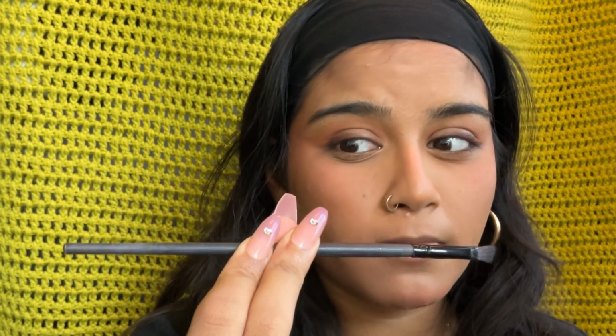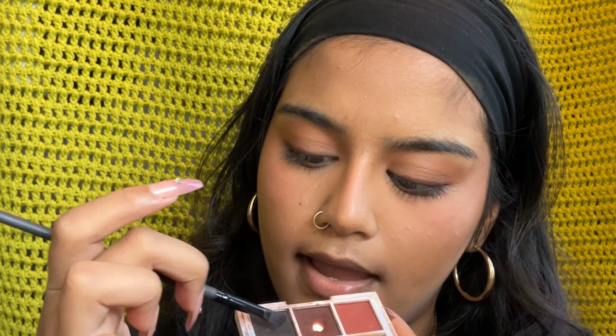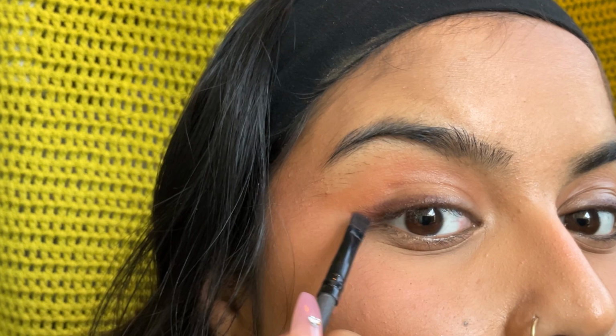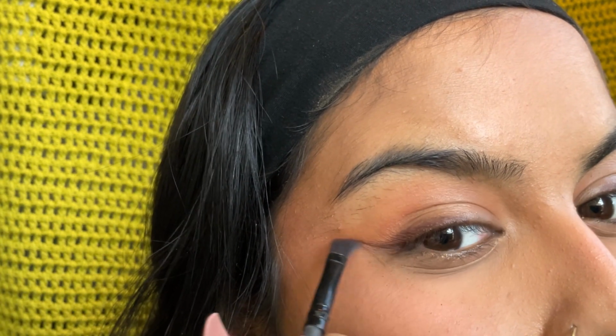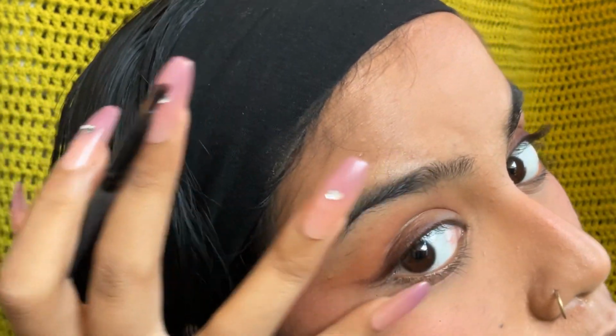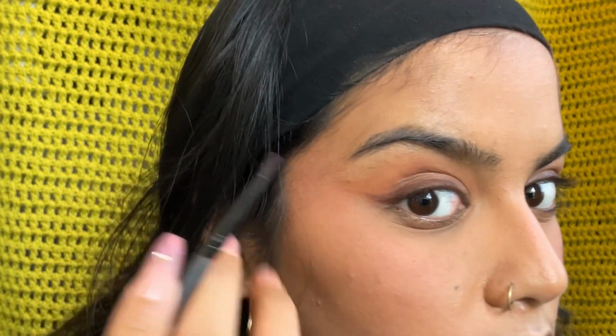My eyeshadow brush collection, by the way, is this really cheap eyeshadow brush collection that I found on Amazon super long ago. So I've just been using that forever. I'm just gonna mix the darkest brown, which I was using, with the black, and make the tiniest wing. And even if you get fallout, just dust it off, it's fine. Okay.